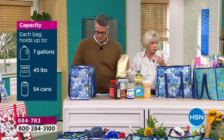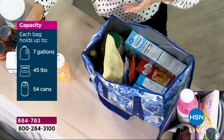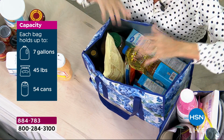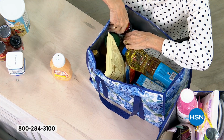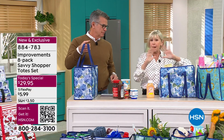We're filling this with groceries, but you could use this for your gym clothes. You could use it for taking your garments to the dry cleaner. The kids can use it for their school items. It doesn't matter. Whatever the stuff is, these bags can handle it. And they're going to be with you for a very long time because they're super, super durable, super, super strong, and absolutely gorgeous.